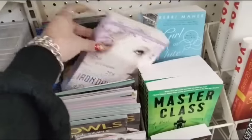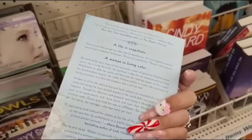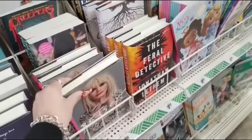The Iron Daughter. The Girl in White Gloves. I think I'm gonna get this one. Right now I'm reading a book that I got from Dollar Tree. Ooh, what's this? Betsy Johnson. A memoir. Ooh. That's cool.